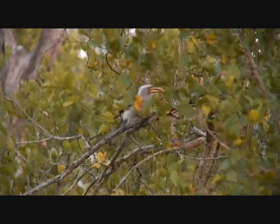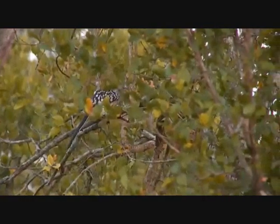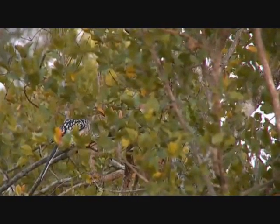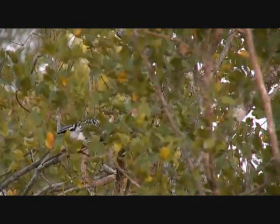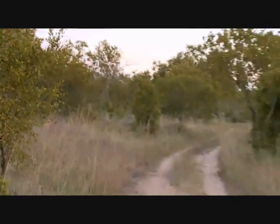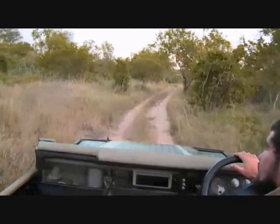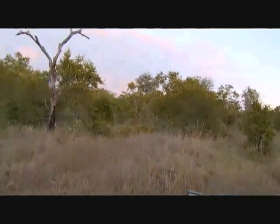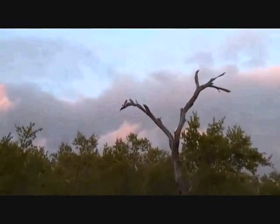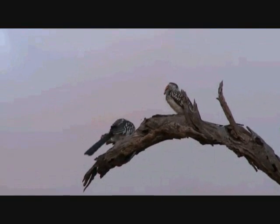Such pretty birds, the yellow-billed hornbill, one of my favorites out here. But not the best view of these ones, so we'll continue. Aha, they've just moved to a far better spot. And interestingly, it looks like it could be going to double check. I thought one might be a youngster, the one on the right, but in fact they are both adults, and in all likelihood a pair.